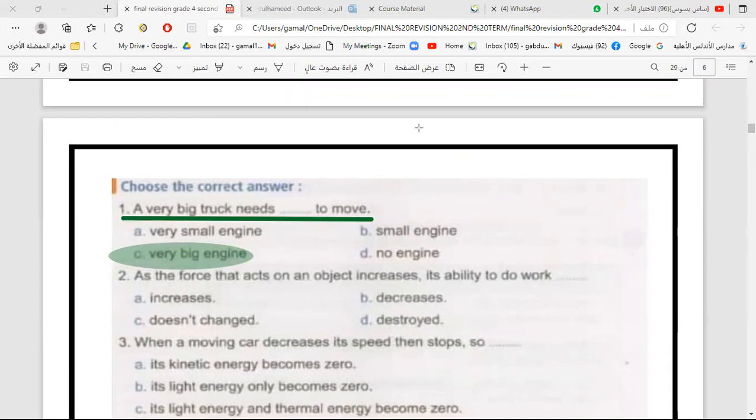Lower your hand, please. Malik Saad, are you ready, Malik? Number two. The force that acts on an object increases its ability to do work. Again, as the force that acts on an object increases, its ability to do work increases, or decreases, or doesn't change, or destroy. Increases. Very good, my son. As the force on an object increases, its ability to do work increases. Very good, Malik.